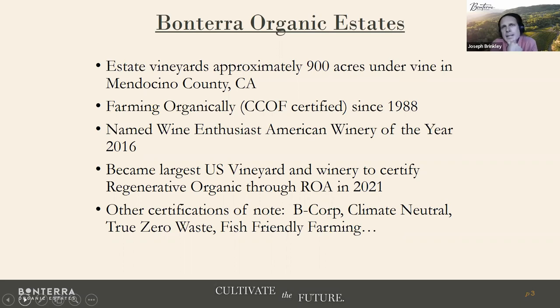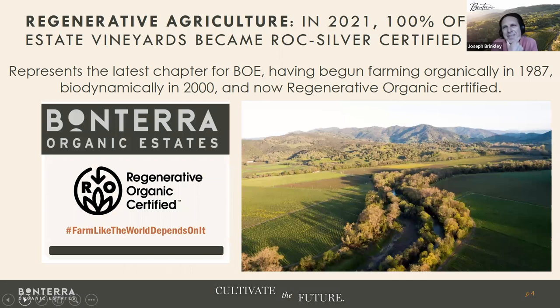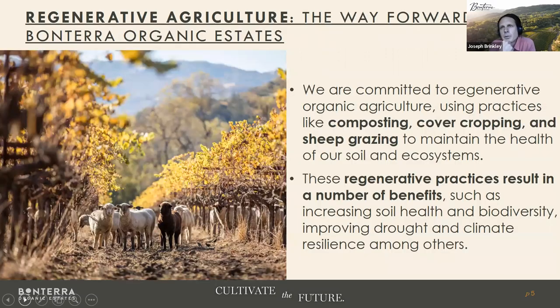So starting out here, as I said, we're excited. I'm going to put the banner up. 100% of our estate vineyards in Mendocino County and the entire winery facility received the silver level of the Regenerative Organic certification. We started with organic. We've been doing biodynamics for 20 plus years. And with this new certification, we really thought it was important to back it up with a third party audit of that claim, for the transparency and the consumer confidence, really, at the end of the day. So we really feel it's important to pursue regenerative organic.